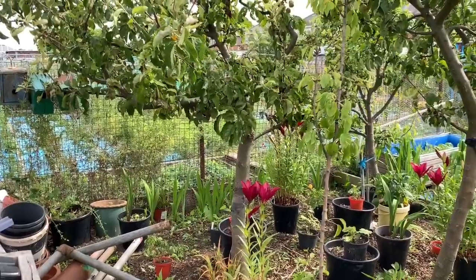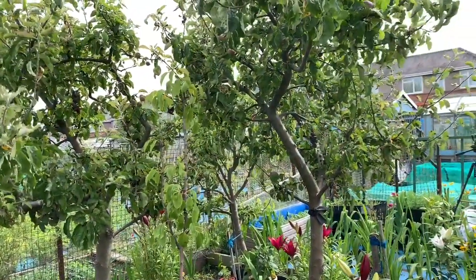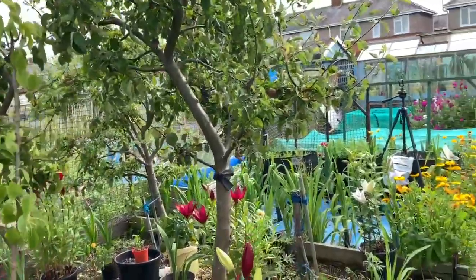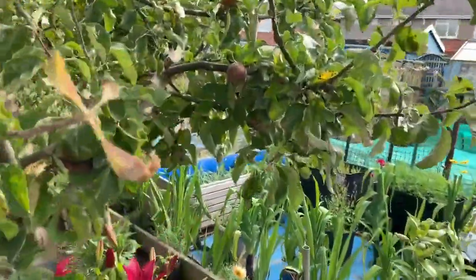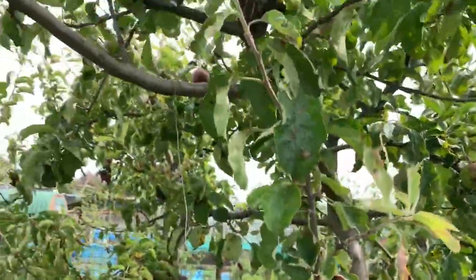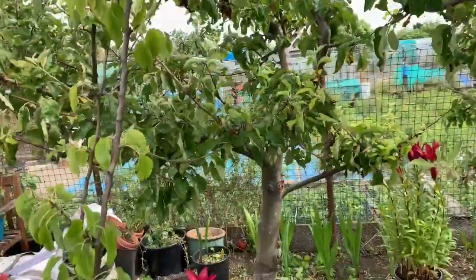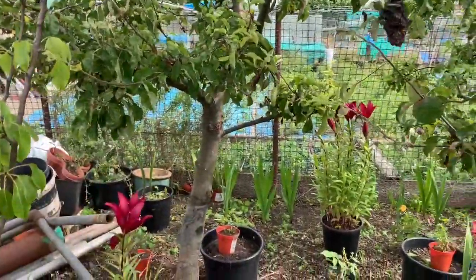Bit of bad news about the trees. One, apples, basically I've had a bad June drop. Not very many apples are on the trees. There's a couple. There's one there, there's a couple on there. Other than that, there's none. There's a few at the top there as well. But that tree there, we've got a big problem.